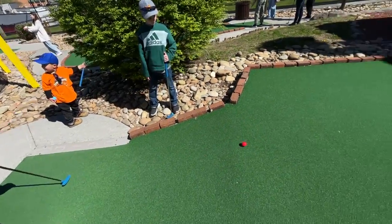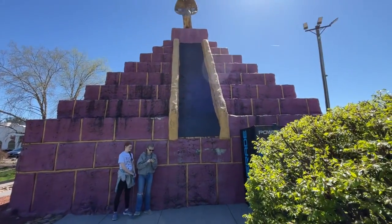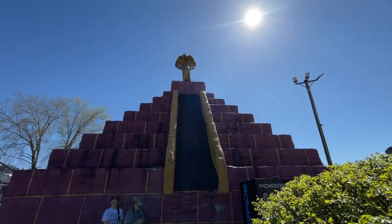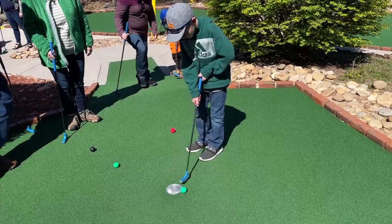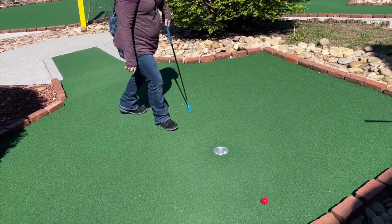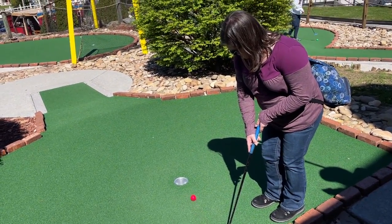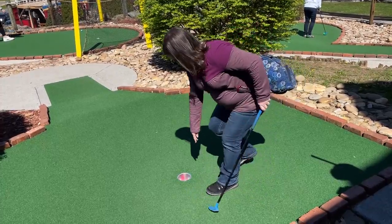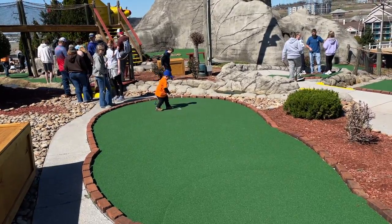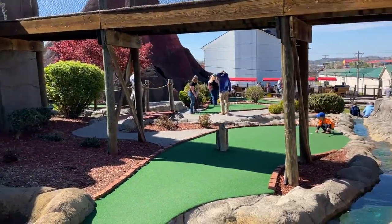It's Jennifer. Got it up the hill. And this is one, by the way, with the pyramid and the serpent on top. Oh, so close. That's a big one. I hit that big one. There you go. We've got another waterfall here.